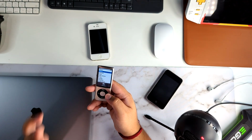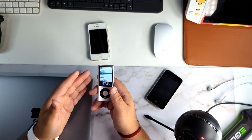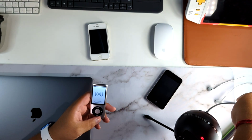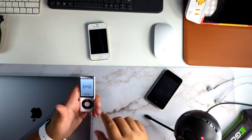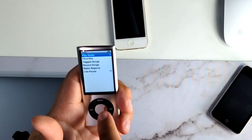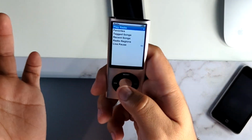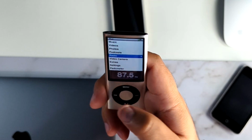Obviously, that's not the only thing that we get. We get photos, we get radio, even though for the radio, I believe you needed an adapter or the headphones. So if you plug in a pair of headphones, you can use the radio functionality. It'll use the headphones as an antenna. Go back, so you can select favorite radio stations, live pause. So you can actually pause the radio. That was pretty cool back in the day since it's pretty much live.